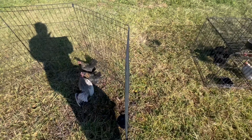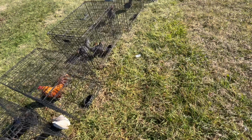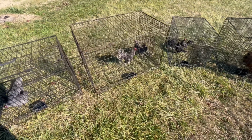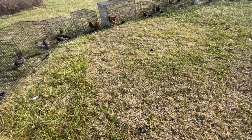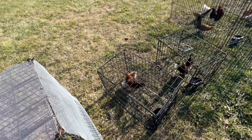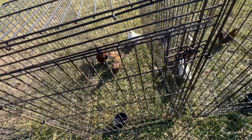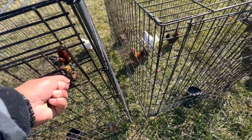So we have the splash with the brown reds. We got the pumpkins over here. The barred. The blues, the other pumpkin. Oh, she's acting like she's a little cold. She's another blue-tailed pumpkin right there. And then we have the Azteca, BB Red, Mahogany, whatever, Colorado, whatever you want to call him, with his daughters. All three of them are his daughters.